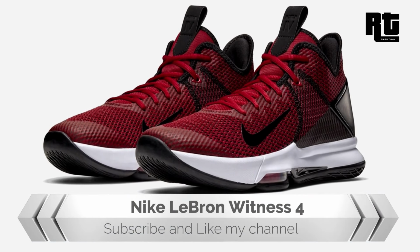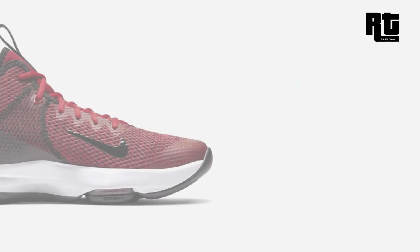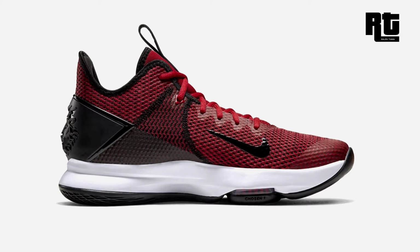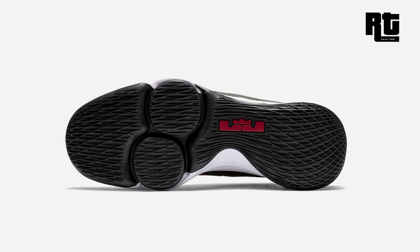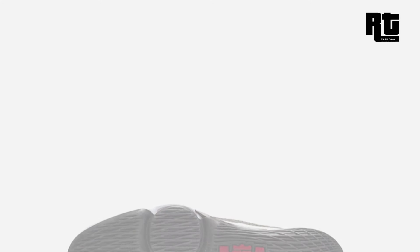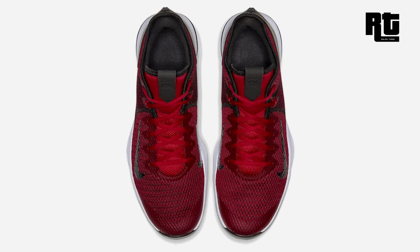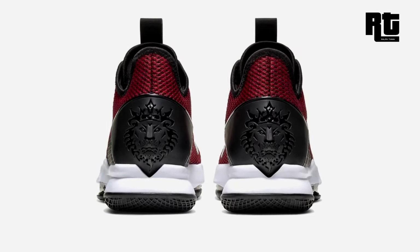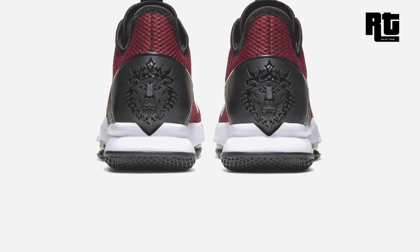Another budget-friendly Nike LeBron Witness 4 dressed in a red, black and white color scheme. This shoe also features a basic upper consisting of textile or mesh, while it still offers 3D lion head graphics. And down below the look is a white midsole and Air sole unit that gives it an aggressive look. This is now available on select retailers and soon on Nike.com with the retail price set at $100.